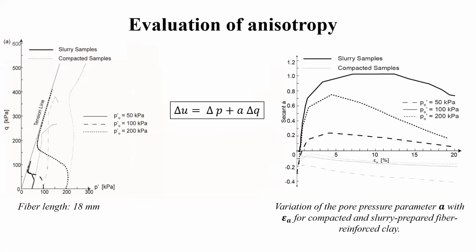The A value for the compacted samples remained negative throughout the shearing, and that is expected due to the random orientation of the fibers due to the higher compaction energy supplied during the sample preparation.